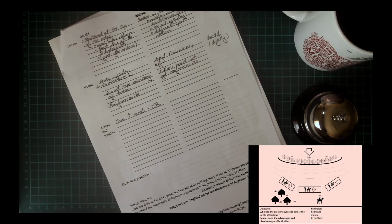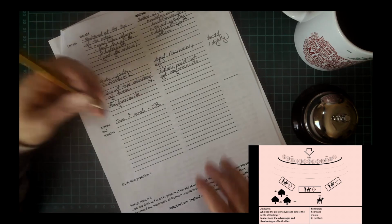You can also argue that Harold's troops were fighting for their homeland. They are fighting in defence of their country. That's going to have a positive effect on their morale as well.